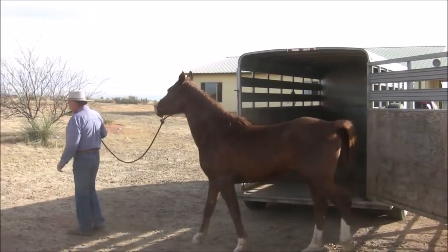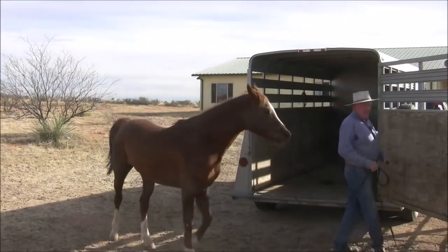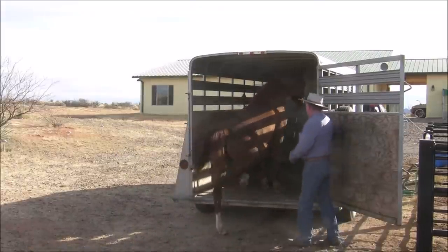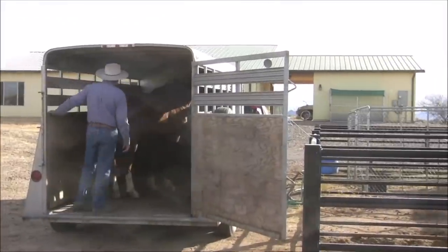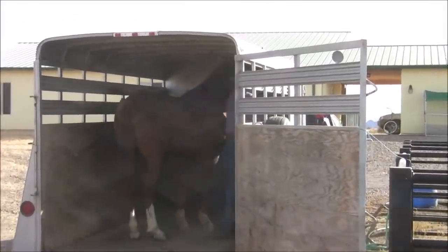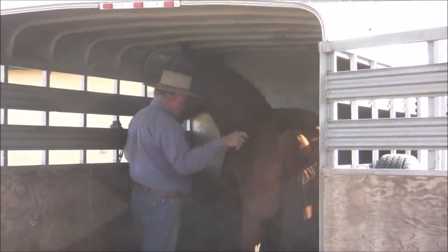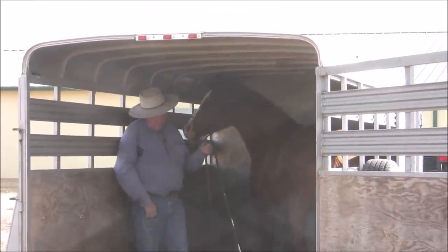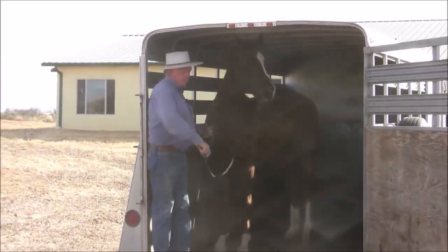Now, just because of evening a horse out, I'm going to load from the other side. Now, it's counterproductive to what I want to get done because the horse turns the wrong way. But the point is that they're good in either eye. This is an angle trailer, three horse slant, so they need to stand over here. There. Now, the leading the horse in.